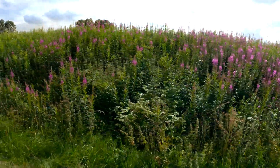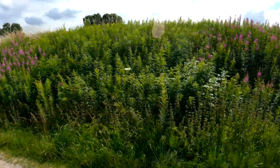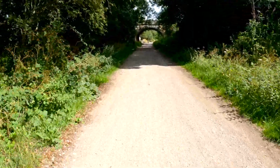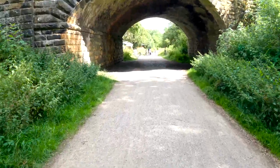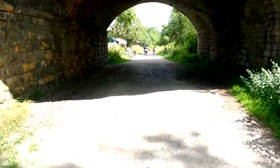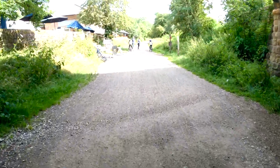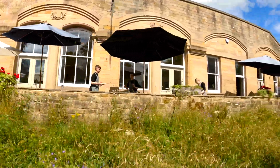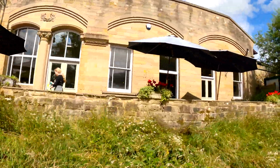We are now in the final stretch of the trail, and an area we didn't discuss in the first half. We are coming up to Hassop railway station, which is now a cafe and the start-finish point for the Monsal Trail Park Run, which started in 2018, attracting over 200 runners each week. Perhaps we will come back in the near future to run that as part of our Park Run series.